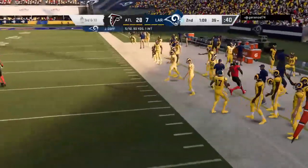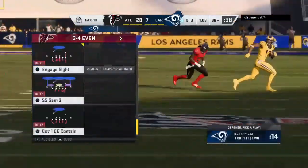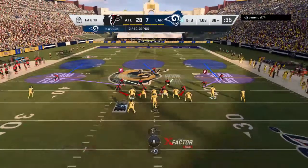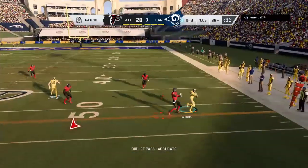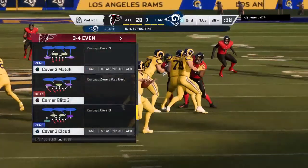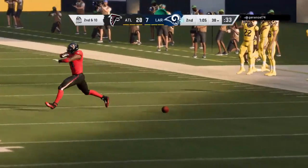And got a man. It's Woods, and he takes us beyond the 35 before going out of bounds. That's a gain of 13, first down Rams. Goff now 5 out of 10, 50%. Not so hot, but he does have a first down. Now here's a pass on first down that's knocked away and incomplete. Robert Woods, the intended receiver that time. And now it's 2nd down.